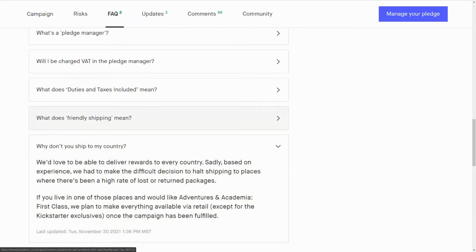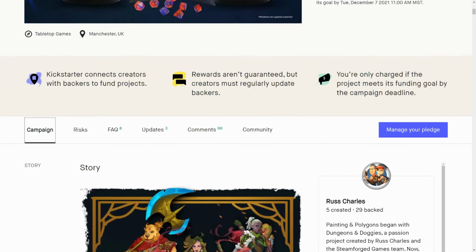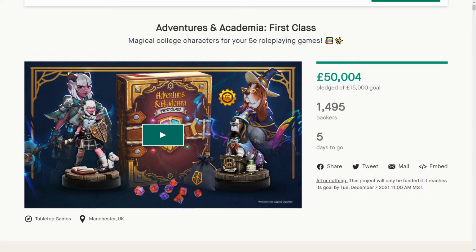Why don't you ship to my country? Well, there we go, peeps. A gateway RPG giving you fantastic pre-made character sheets ready to roll in 5e, giving you one-shot adventure levels 1 to 3. Yes. And you can take these heroes straight into any other books.